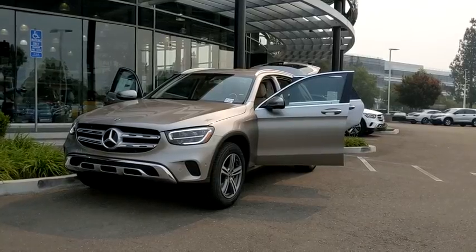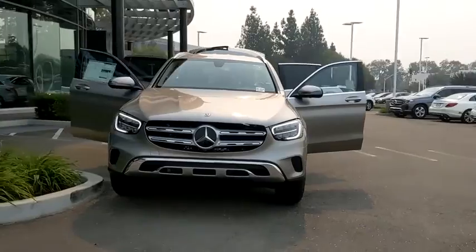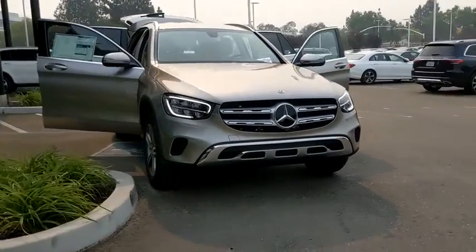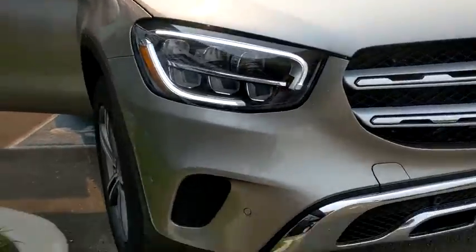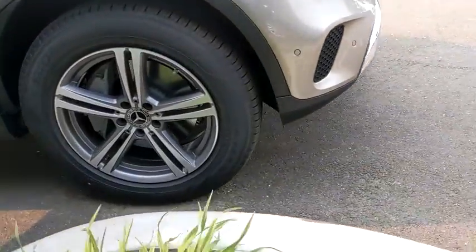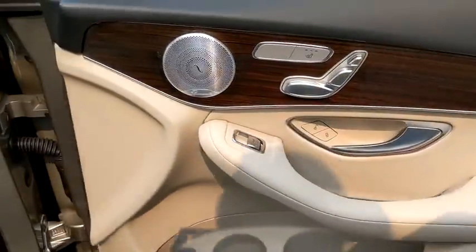Make a great choice today with the 2020 Mercedes-Benz GLC. The Mercedes-Benz GLC sets the bar for the luxury SUV. A midsize SUV that's all lean muscle and has a roomy new cabin full of style and substance. Here are some of this vehicle's great options.